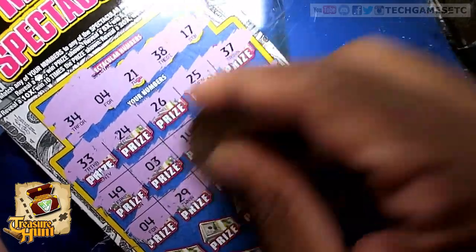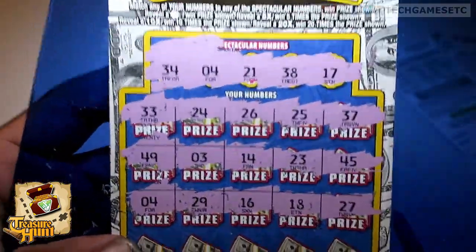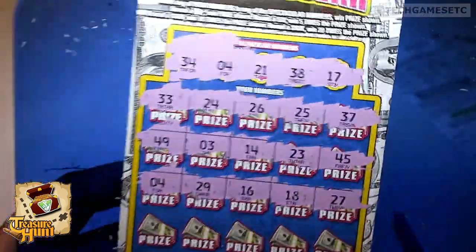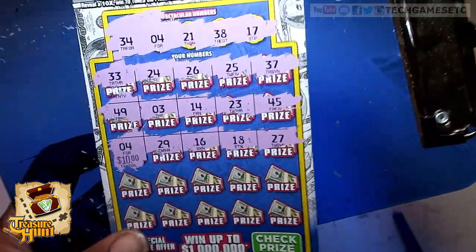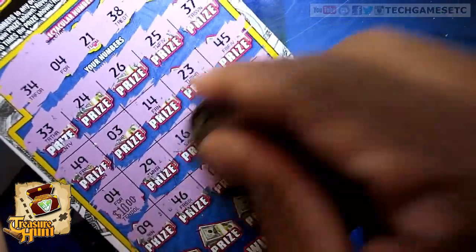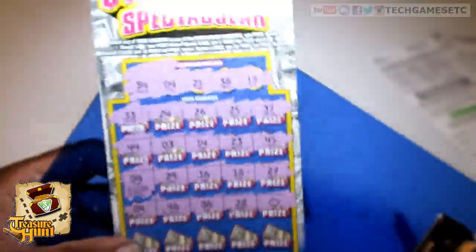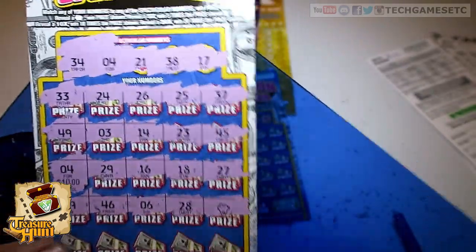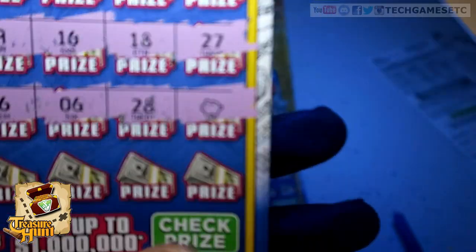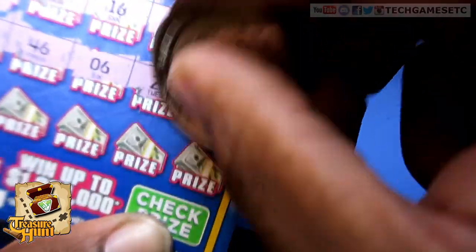I see a 4, I see that. 29, 16, 18. All right, we got a 4, we're on a board. Okay, big zeros, small zeros, big zeros, small zeros. $10, all right. Okay. Got a piggy bank. Okay. Win prize shown. Come on. Come on. Come on. We got a piggy bank. Got a piggy bank. Come on. All right.